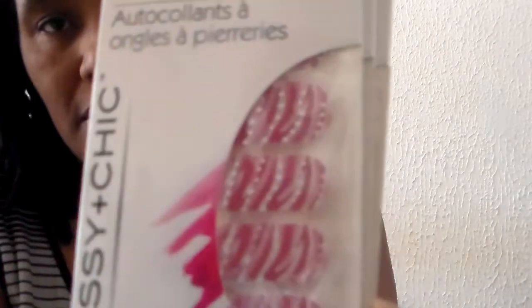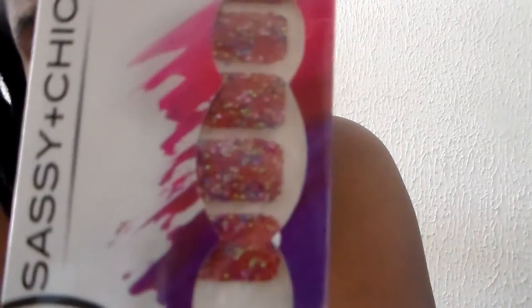Like I said, this is going to be a very long video because I have probably 10 bags of stuff, if not more. So I have this design here. So the designs aren't bad. There's three of this one. And I think those are kind of pretty too. Got this one.